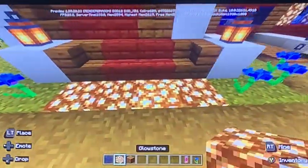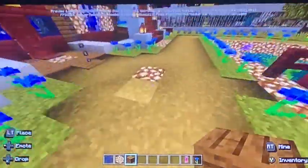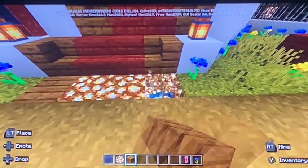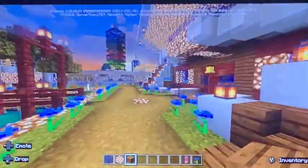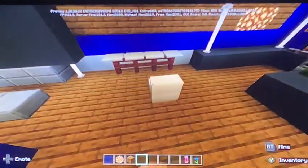I think I'm going to do a little something here. I think just these two can be spruce, like that. Yes, so I think that's what I'm going to do. Right, I think we can move on inside. Oh, is it dark already? Must have stepped in this morning.